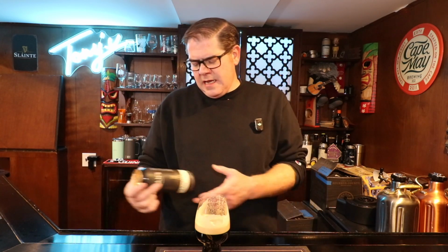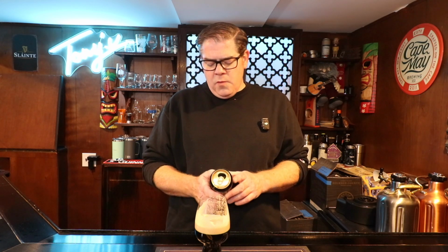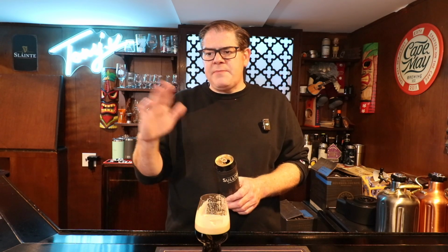Now, I've taken 2 or 3 sips so far. The bitterness is not cumulative. So it's not like it's getting more bitter. It's just staying in that place of sort of tying the whole flavor profile together. That's a beautiful beer. Now it's 5.2% ABV, I think, which, 5.1% ABV, which for an Irish Stout, that's edging up into the higher range.